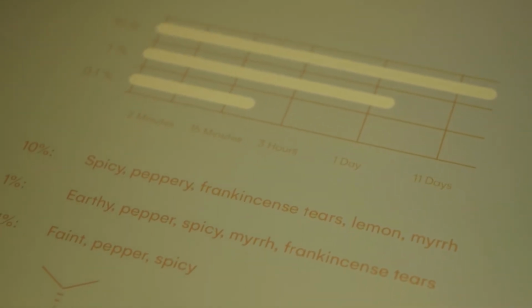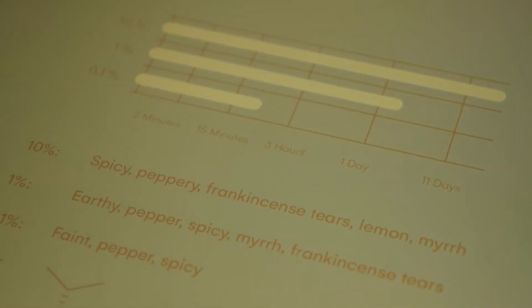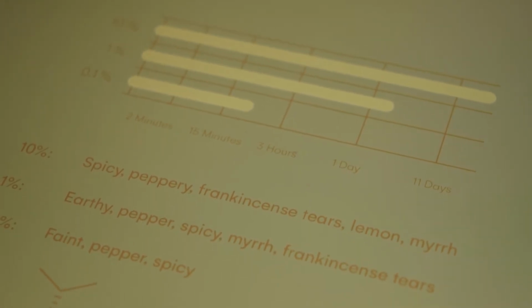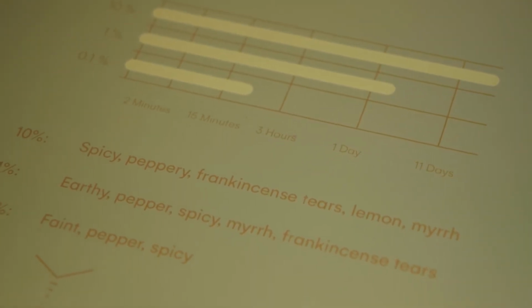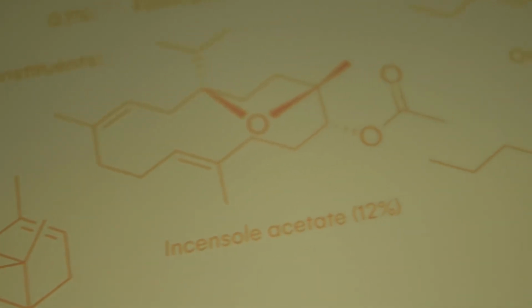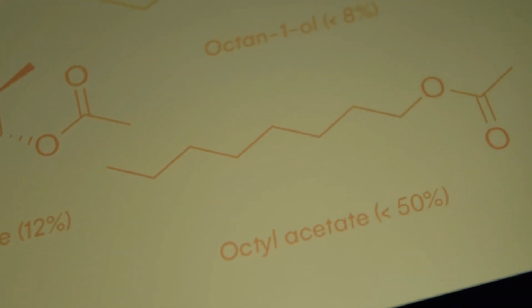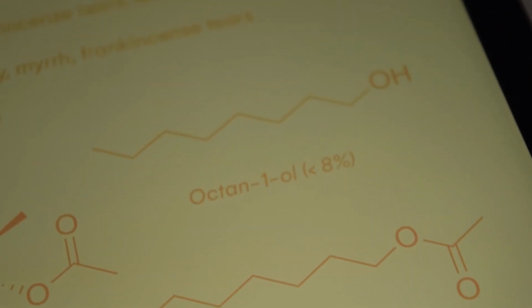But then after a short amount of time, that top note element goes, and what you're left with is quite substantial, but very faint and very subtle, and that is actually the smell of the resin, the tears of resin itself. So if you've ever had frankincense resin and tried burning it on charcoal, for example, it's more that kind of smell. So it's definitely interesting in this case that the character of the actual oil changes quite drastically over the course of its evaporation profile.